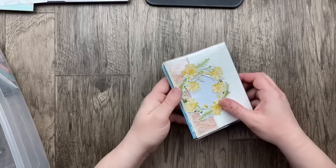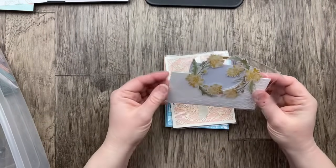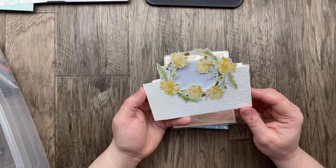We've got some more amazing cards. I'm telling you guys, the cards this month are just outstanding. Our next card is from Barbara McHouston, and she used the Paper Pumpkin Kit.